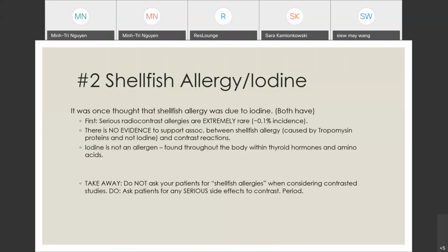The contrast allergy. The allergy that is found in shellfish allergy is actually caused by the muscle filament protein itself. So tropomyosin, as you guys know, that whole muscle sort of myosin filament, that's what causes the allergy in shellfish allergy, not the iodine, okay? So it's very different. Iodine itself is not an allergen. Every single one of you sitting here, hopefully with a normal thyroid, has iodine, right? That's being carried throughout your body right now. So to have an allergy means that something serious is wrong or different with your body's reaction to it.